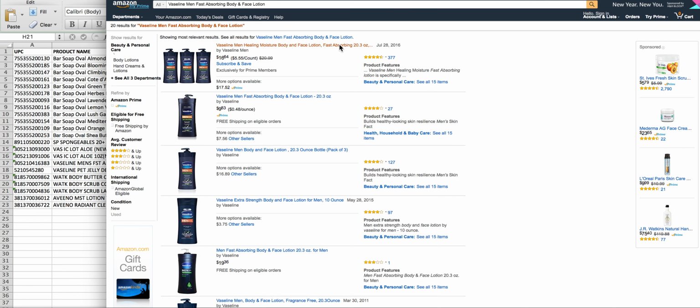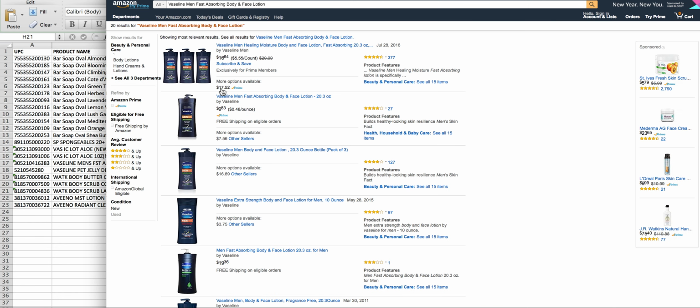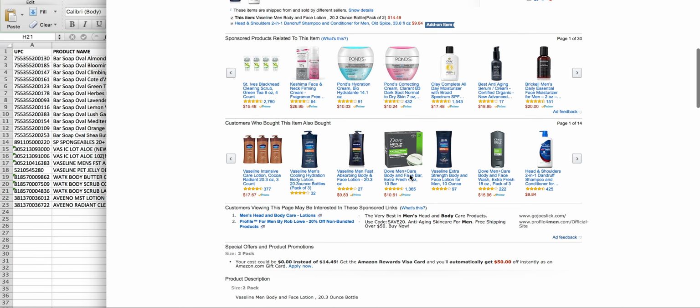Okay, we see a 3-pack right off the bat. Fast absorbing, sold by Amazon. Let's move on. Fast absorbing, we've seen this count again. We should be looking at the suggestions. I don't want that. I just saw this. I have this over here, NFO. Those are the last 3 digits. That's how fast I check.